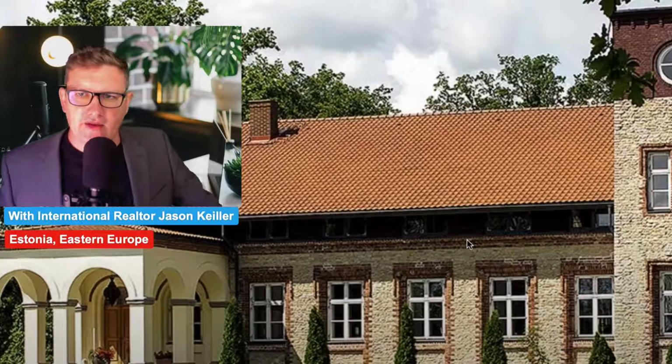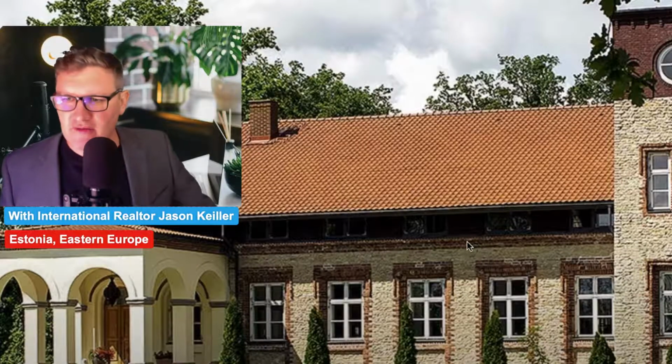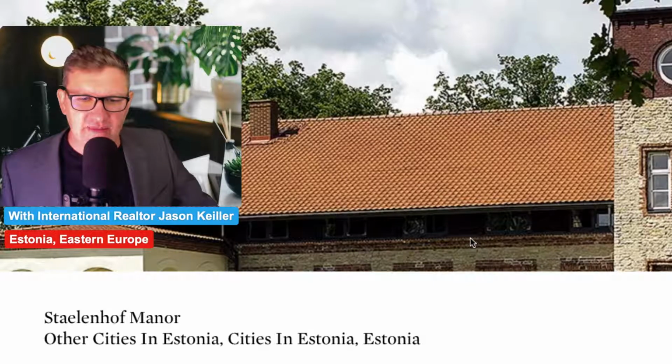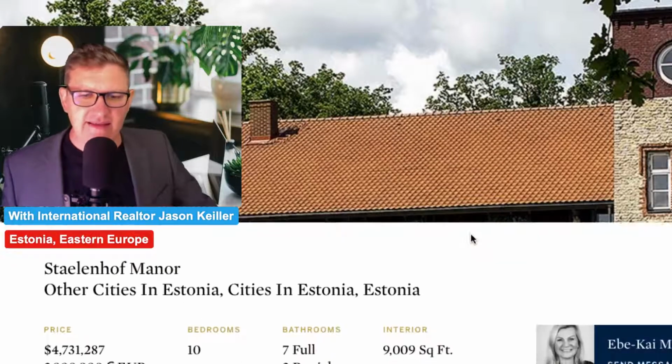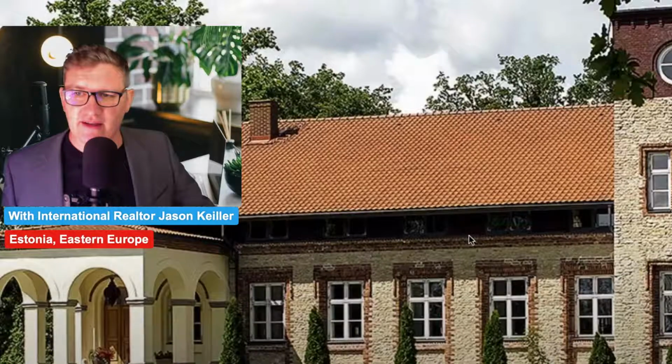And let's go to this manor in Estonia. Thanks, Bored and Bankrupt, for your inspiration, and appreciate you helping us out with this one. And this is 4.7 million US dollars, 3.9 million euro, and 7 bathrooms, 10 bedrooms, 9,000 square feet on 18.29 acres, which makes a wonderful area.